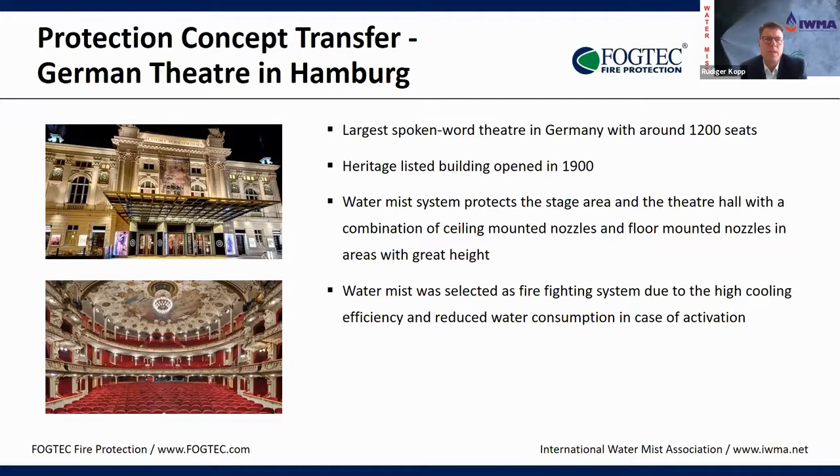Here, for example, we transferred the concept which we used in the Elbphilharmonie into another project, the German theater in Hamburg. This is the largest spoken word theater in Germany, with around 1,200 seats. It's a listed building, a heritage building, which was opened in 1900. And this had to undergo a refurbishment, also in regard to fire protection.